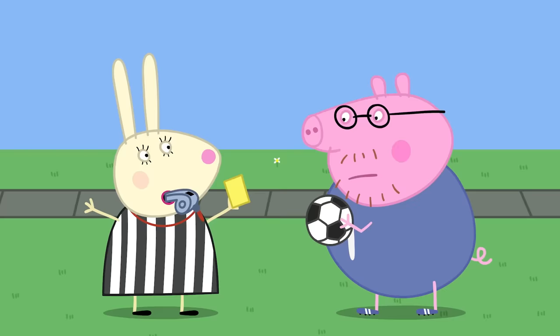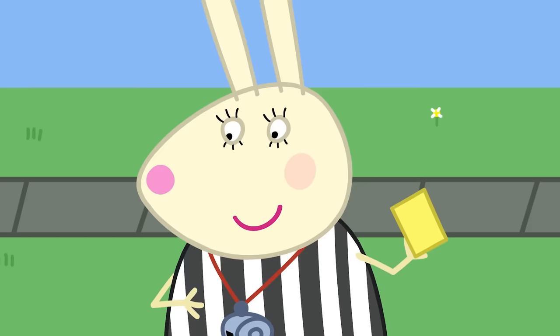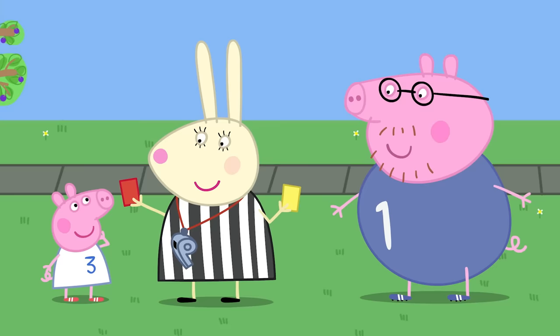Handball! That's against the rules. Oops. Why are you blowing a whistle, Miss Rabbit? And what do those cards mean? I'm a referee. I blow the whistle to get attention. If someone makes a mistake, I give them a yellow card. And if someone's being a bit silly, I give them a red card. Ooh, can I be the referee? Of course.